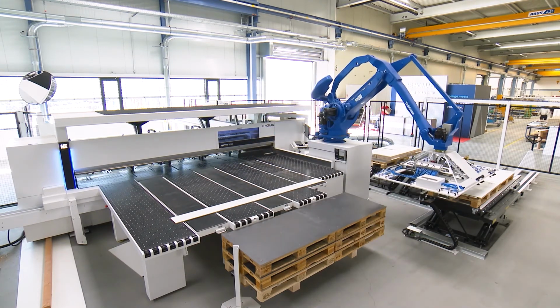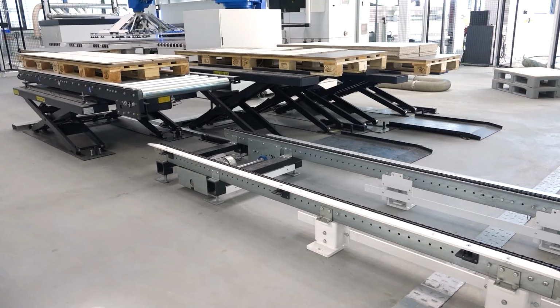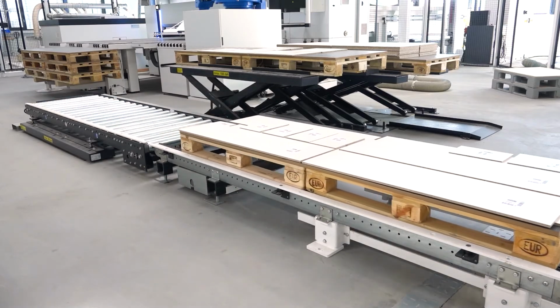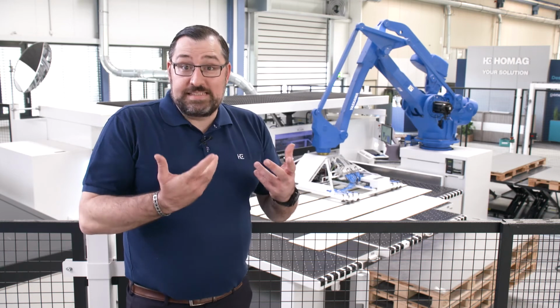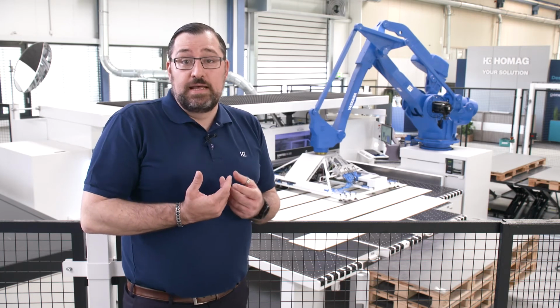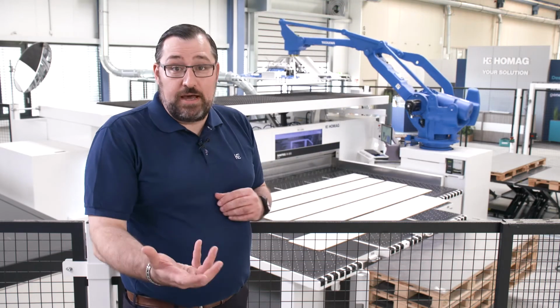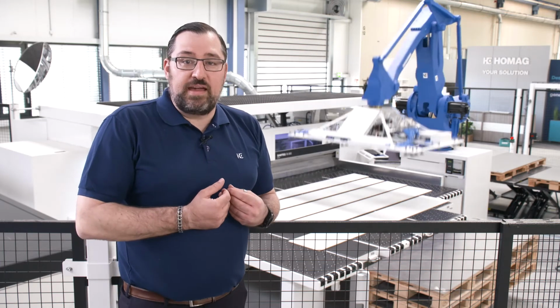It starts with how the machine is set up, what's the configuration. For example, of the destacking tables, do you have it in a southern direction or in an eastern direction? And then how do you configure the machine? The next step is to think about, do I want to destack chaotically or by part type? So this determines how we do the destacking strategy.